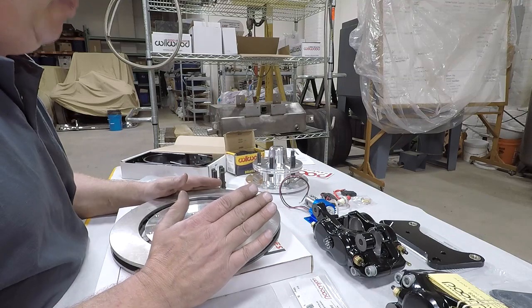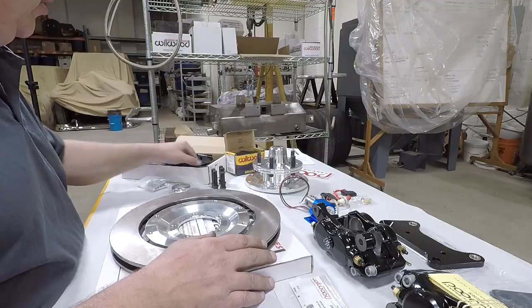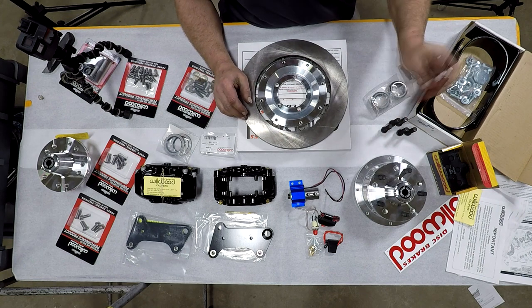If you've never done this before, if you've never put this kind of thing together, get somebody to help you out that knows what they're doing or has done this before. It is kind of a DIY thing. It could be, but honestly, it's good to have some advice of somebody.